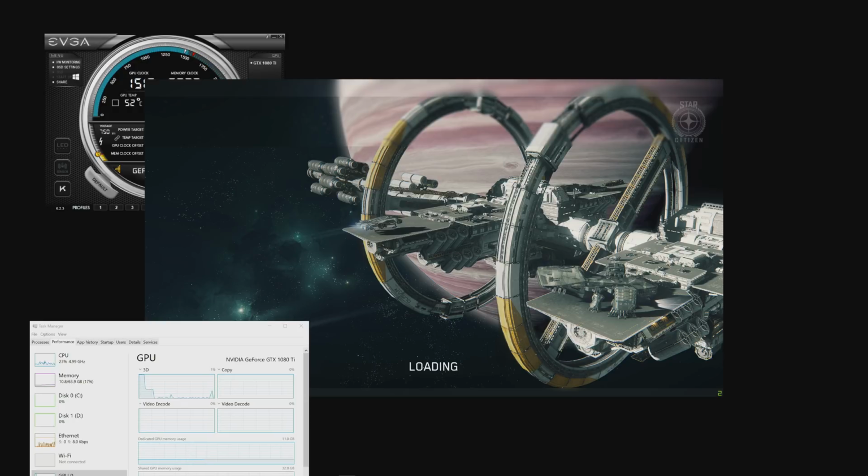I used to cap my GTA 5 at 30 frames a second and have the FPS counter, and it will say between 28 and 34. Absolutely, I know what you mean.